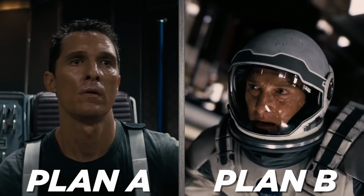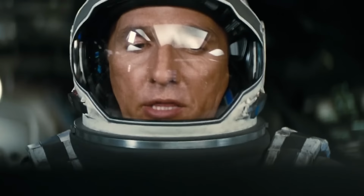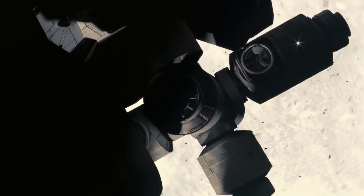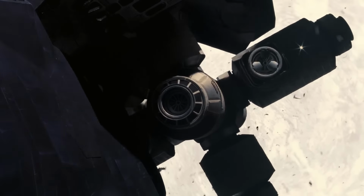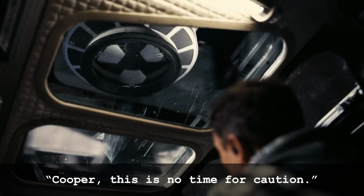So that way, Interstellar even has a plan A and a plan B of time travel types. To save time, Cooper speeds his descent. "A little caution would go..." "Can get you killed." And later, when it comes time for Cooper to dock with the Endurance at a high-speed spin, the robot calls this back. "Cooper, this is no time for caution."